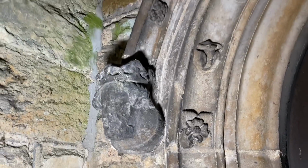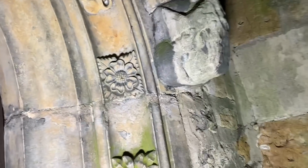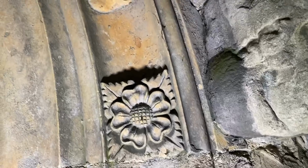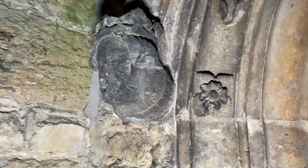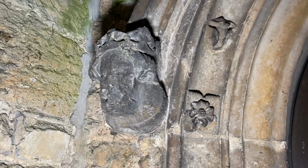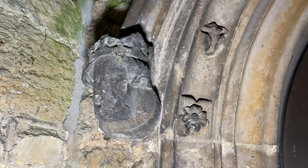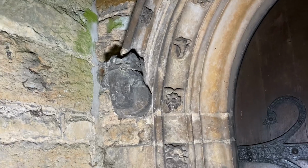Right, Auntie's headed back to the car. I was just getting some photos, but look at this round here. Look at the work on this door. Now this makes me think of Tudor roses and Tudor designs. And that would probably make sense. That could even be Henry VIII, because Henry VIII started the Church of England, and this is an Anglican church. So if it was the 1300s, it's before him.